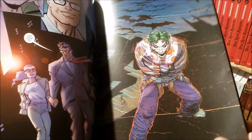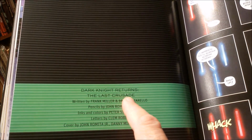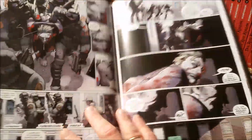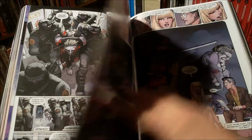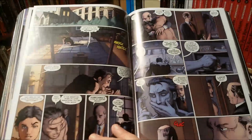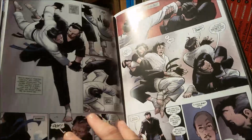I almost forgot to mention in this Absolute Edition, this story is included as well: Dark Knight Returns, The Last Crusade. Written by Frank Miller and Brian Azzarello as well, with pencils by JR and inks and colors by Peter Steigerwald. And yeah, looks pretty nice, I have to say. The art is not my biggest complaint with this story here, but it's totally not necessary, I think, to retell the last days of Jason Todd before he was murdered by the Joker.